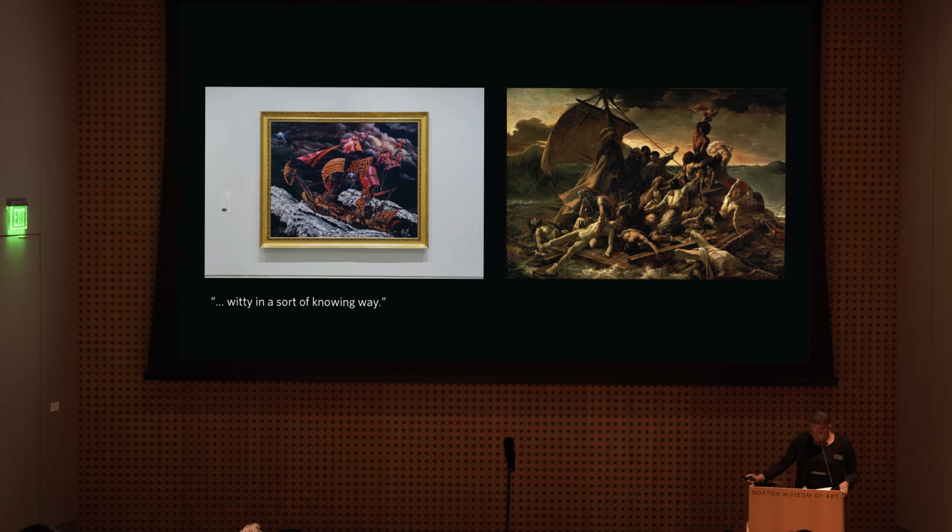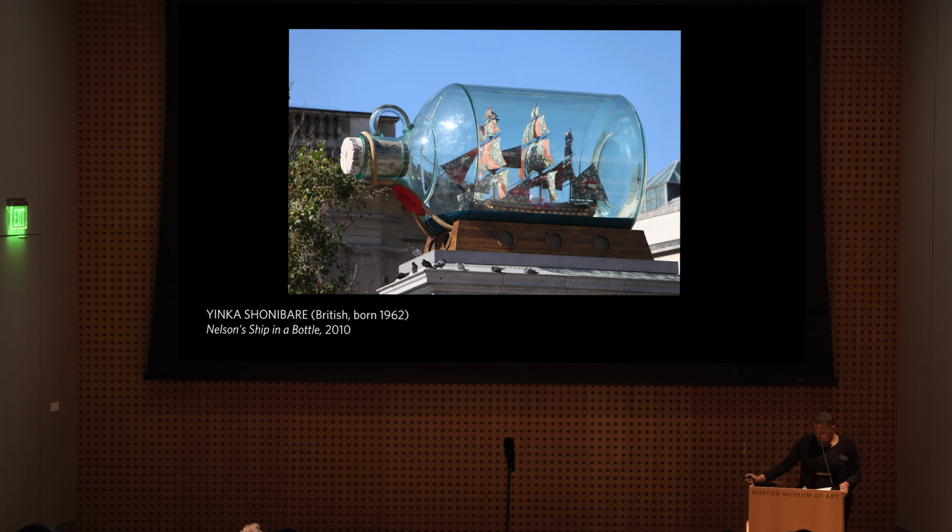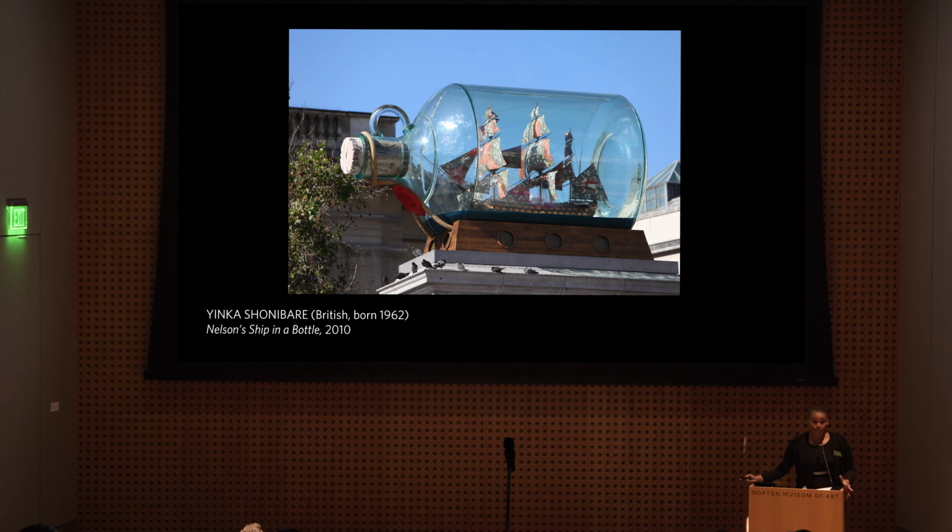Les Méduses predates some of Shonibare's most well-known public works, like Nelson's Ship in a Bottle, where Shonibare continues to approach moments of colonial history with a critical eye. Similar to Les Méduses, Nelson's Ship in a Bottle considers the social impacts of European colonial wars. Modeled after HMS Victory, a British Navy vessel in the 18th century, Shonibare considers the violence and tragedy experienced as a result of the expansion of the British Empire, made in part possible through Admiral Nelson's victories at sea.